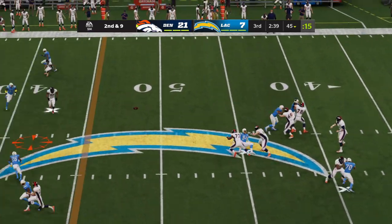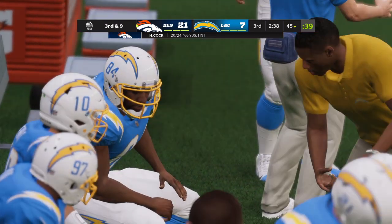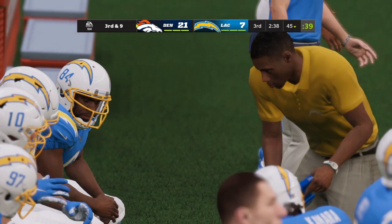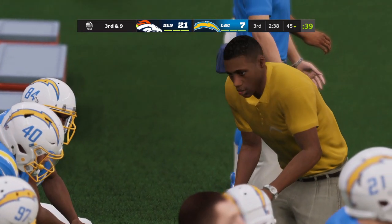They'll look to throw here. Throwing over the middle, and it's incomplete. Nowadays, quarterbacks don't mind throwing into coverage because of the confidence they have in their receivers to come down with the ball. But sometimes you have to be careful you don't get too confident and throw an interception.